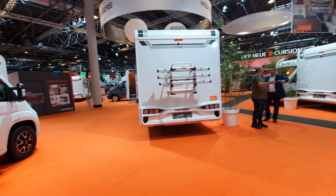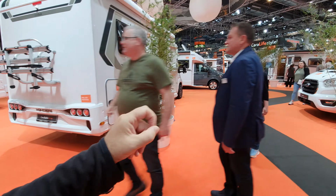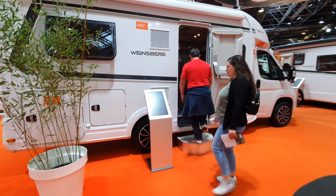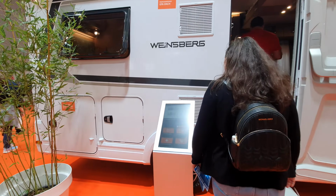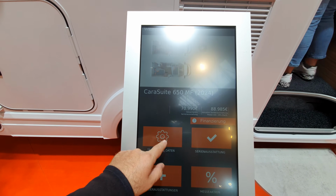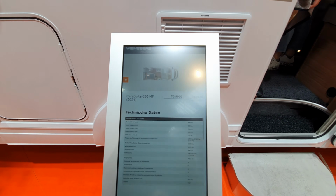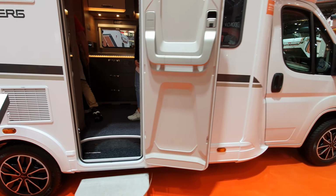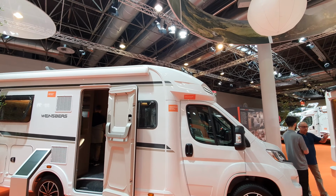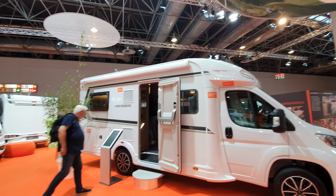And here's another CaraSuite, so we'll have a quick look at that one as well. This CaraSuite model has a side bed, 89,000 euros, and 7 meters in length. But this one, as you can see, doesn't have the bed with it, the extra bed.